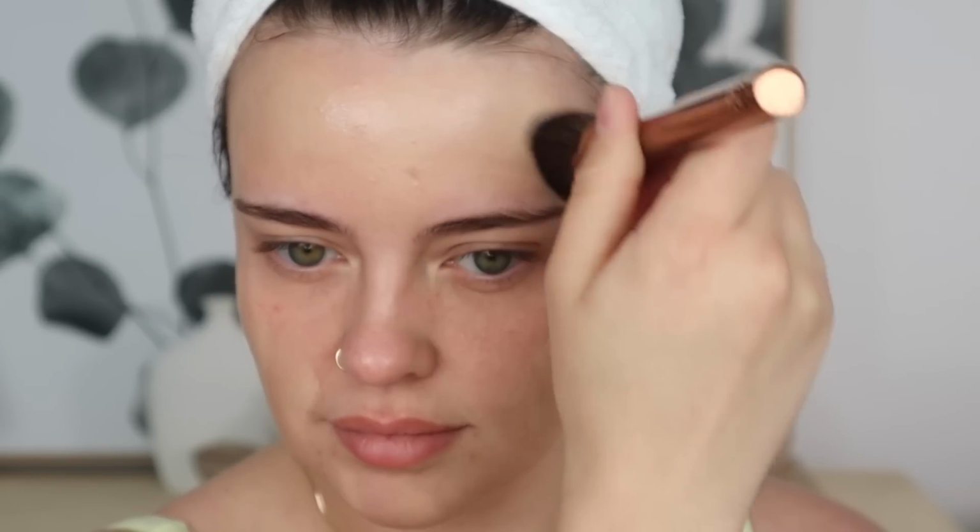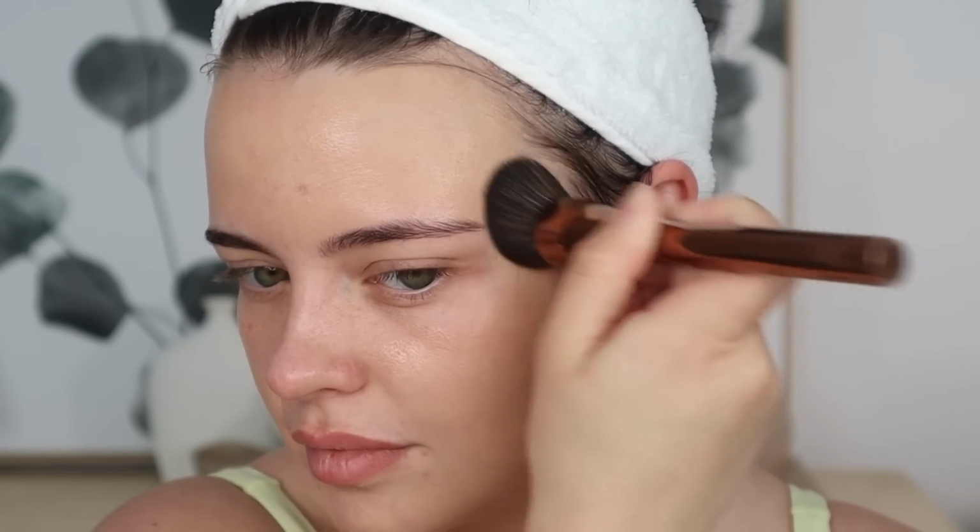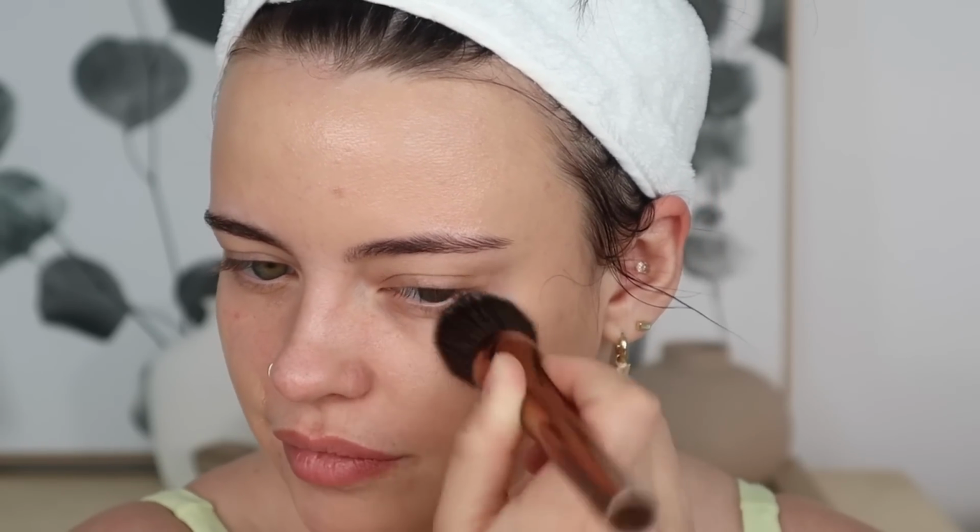I kind of disagree with the natural finish. I feel like it's a lot more glowy than a natural finish is. I do have a couple cons that I have noticed with this one. I feel like it has a tendency to separate time to time. That's only when I have been, I guess, hotter in temperature. I find that it kind of separates in the areas where I get oily.